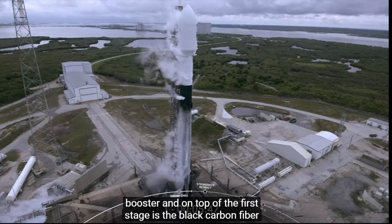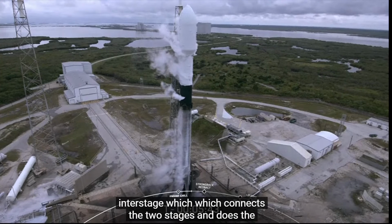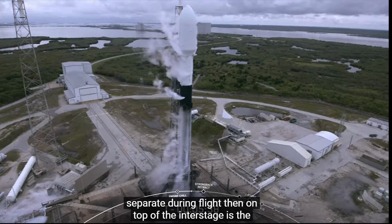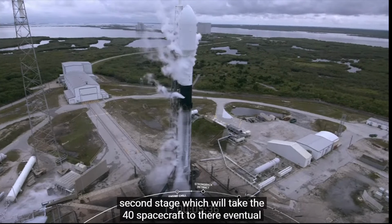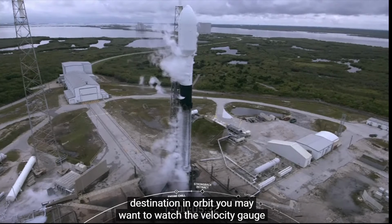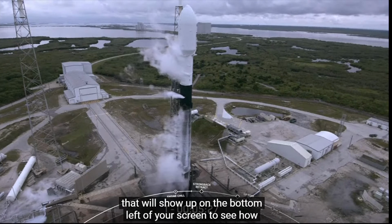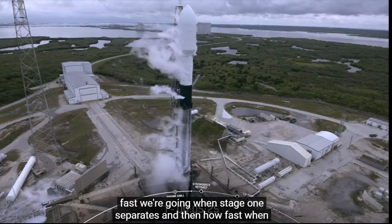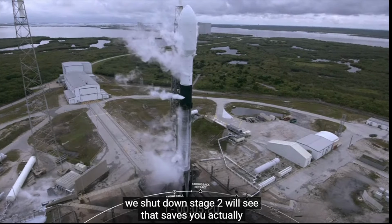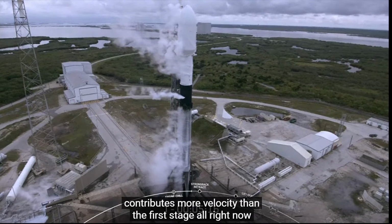And on top of the first stage is the black carbon fiber inner stage, which connects the two stages and houses the pneumatic pushers that allow the first and second stage to separate during flight. Then on top of the inner stage is the second stage, which will take the 40 spacecraft to their eventual destination in orbit. You may want to watch the velocity gauge that'll show up on the bottom left of your screen to see how fast we're going when stage 1 separates, and then how fast when we shut down stage 2. You'll see that stage 2 actually contributes more velocity than the first stage.